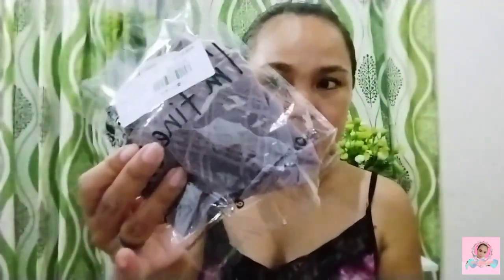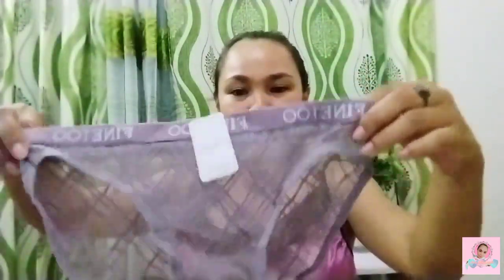Alright, next for our collection for today is another Finetoo pa rin na brand, of course. And taran, this is parang dust purple or I don't know. I really don't know how to describe the color of this lingerie. Well, anyway, let's get into this lingerie, mga kadangs.